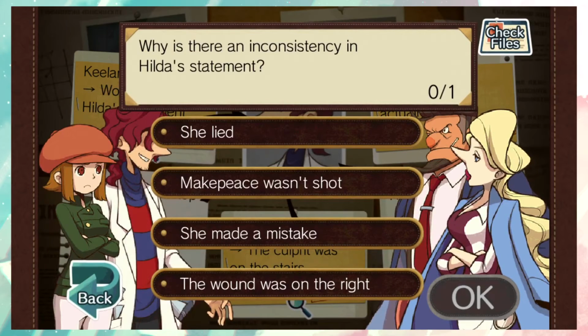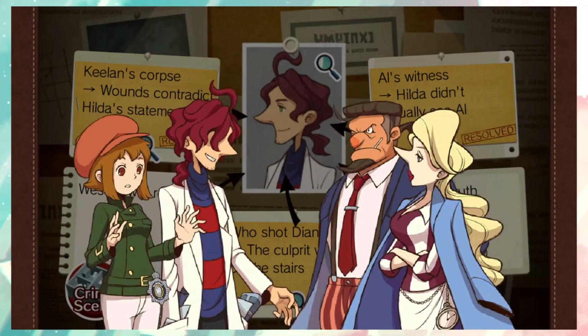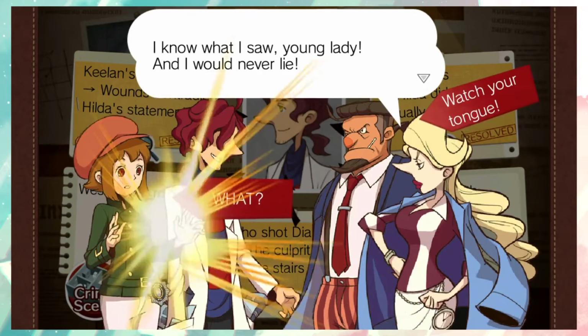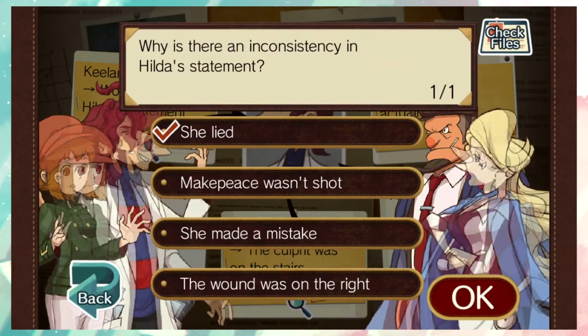Okay, so she lied. Makepeace wasn't shot. She made a mistake. The wound was on the right. Well, the wound wasn't on the right because on the body it wasn't, right? It's final, you can't really change that, so she lied, I guess. I mean, what? I don't know. Really? Oh, I know what I saw. I would never lie. Sorry, Hilda. Doesn't look like that the idea is gonna fly.